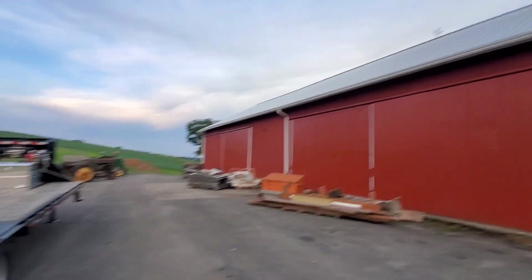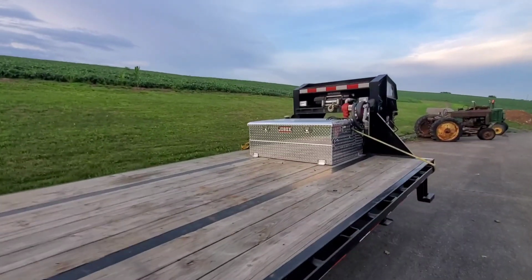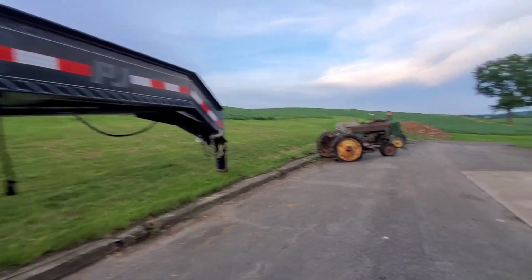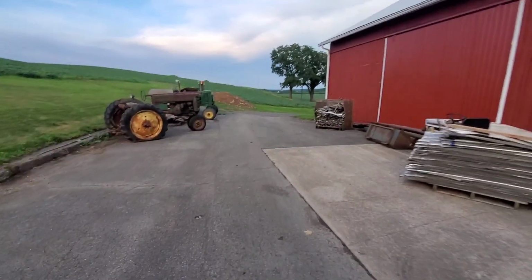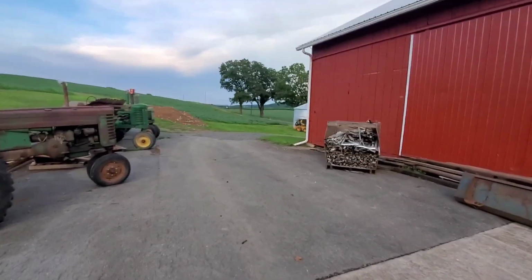So this is my trailer here. A lot of you guys remember this trailer. It's my fuel trailer and for moving a skid loader around. Again, these tractors here belong to the other guy. They should be out of here tomorrow.